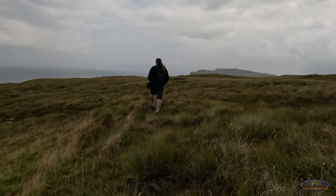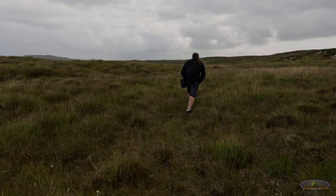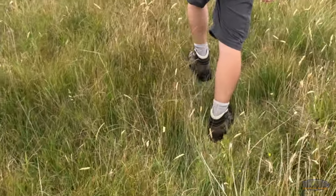We move forward on the boggy path, but with each step the ground sinks under our feet and we fear that we will sink somewhere, so we try to be careful.